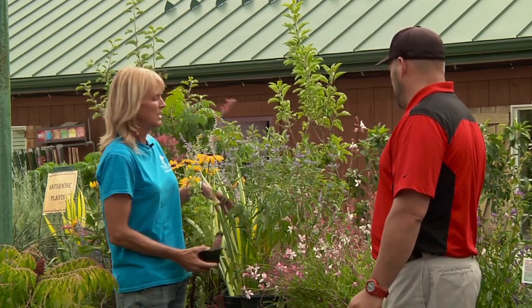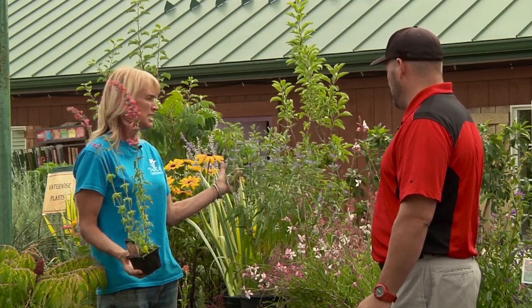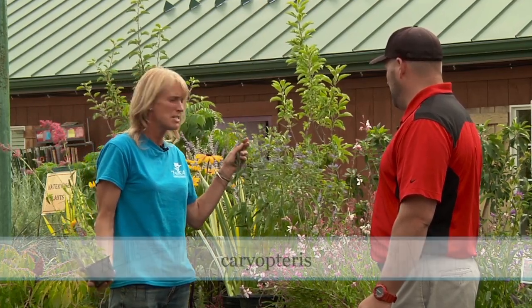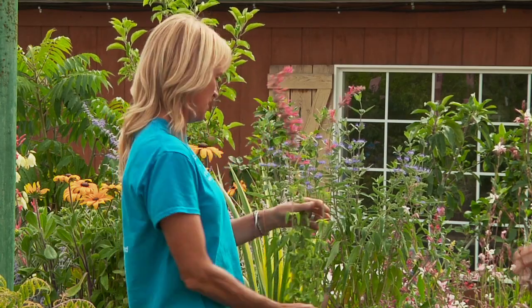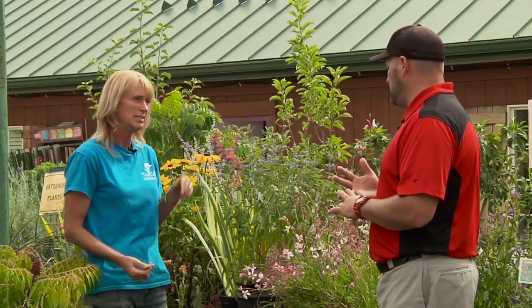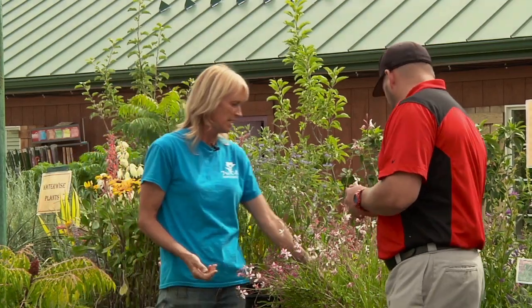Really wonderful. This one is more of a late summer bloomer. It's called Caryopteris. And I use this one a lot. I really like that. It does really well here. And this one, it's just beautiful. Another thing to note is pollinators really love all of these water-wise plants. So they're just really good for your gardens and fruit trees and stuff like that. We need them. You've got things pollinating them.